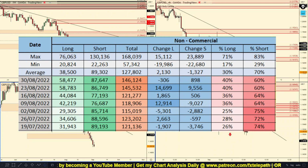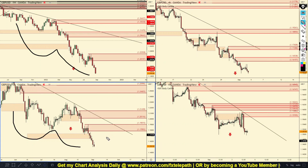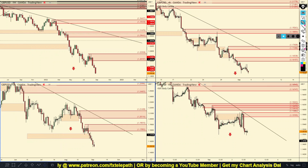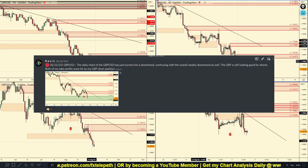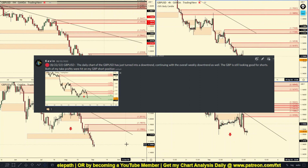The past week, the banks got rid of 306 longs, and they also added 898 shorts. So as far as the British pound goes, we have a weekly downtrend, daily downtrend, and a 4-hour downtrend, as well as a 1-hour downtrend. So you guessed it, it's shorts all the way on pound. And I did mention that to the private Discord group, as you can see. Now, I mentioned that, and clearly the pound has been pushing down.